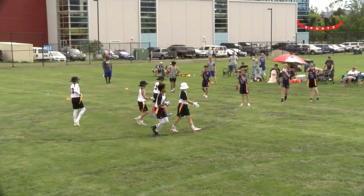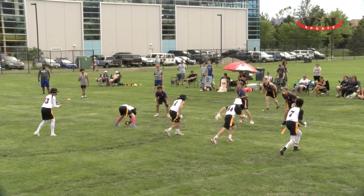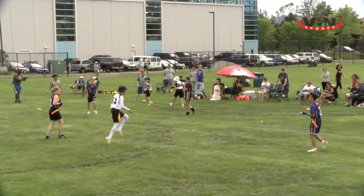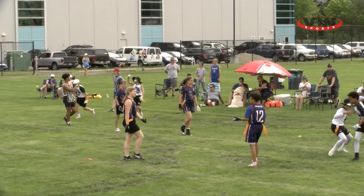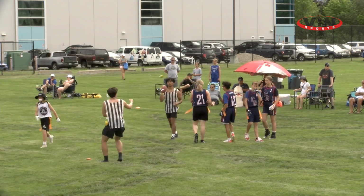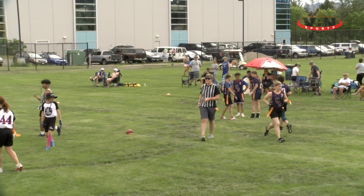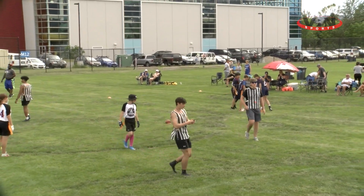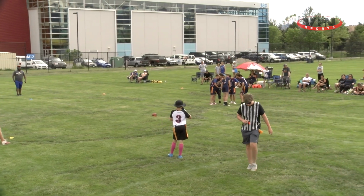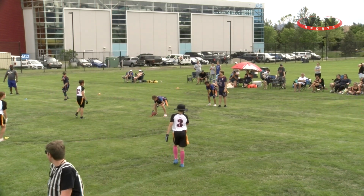The strategy here with Chilliwack missing its two-point convert. Kelowna will go for the single-point convert and try to take the 7-6 lead. Quarterback throws in the end zone. It is good. Let's go, defense! So both offenses coming through and putting the ball in the end zone with their opening try. 7-6. Kelowna gets the single-point convert to take the early lead.